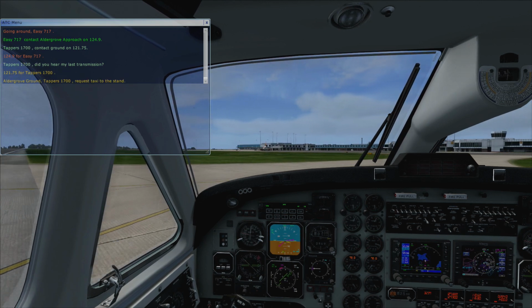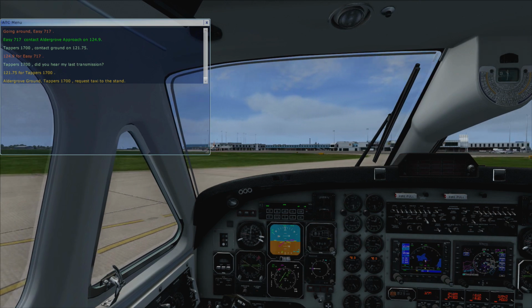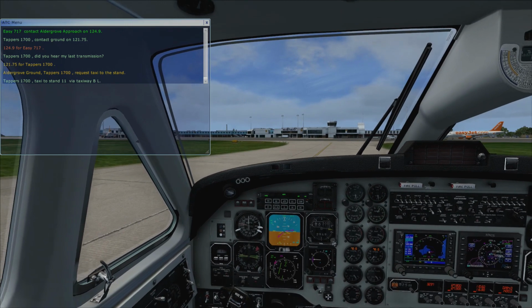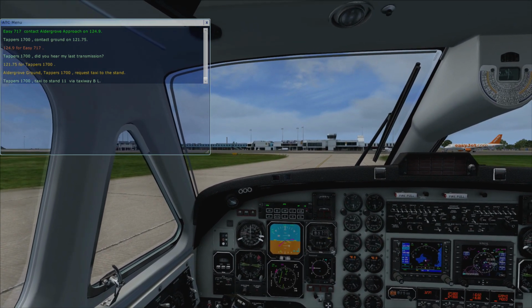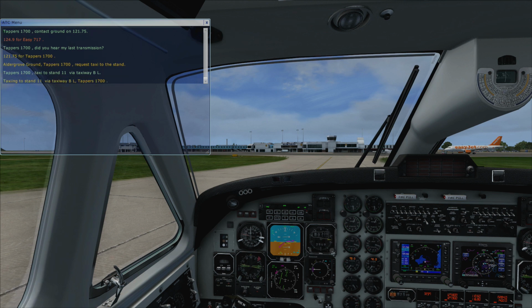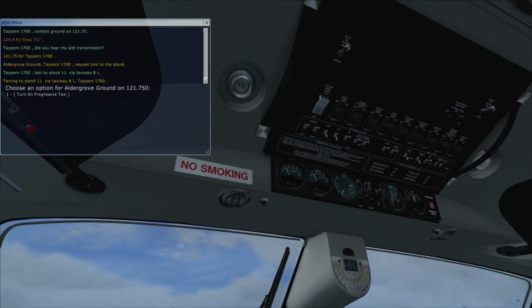Aldergrove ground, Chambers 1700, request taxi to stand. Chambers 1700, taxi to stand 11 via taxiway Bravo, Lima. Taxiing to stand 11 via taxiway Bravo, Lima. Chambers 1700.